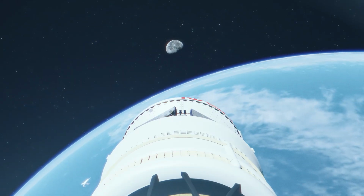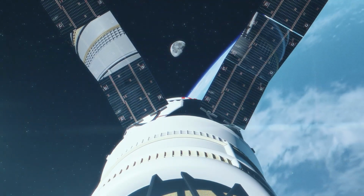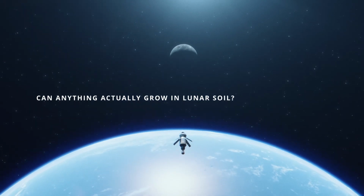When astronauts return to the moon, they will not just need rockets, habitats, and spacesuits. They may need something much more basic: plants. Because if humans are going to live on the moon for long periods of time, we eventually need to ask a strange question. Can anything actually grow in lunar soil?